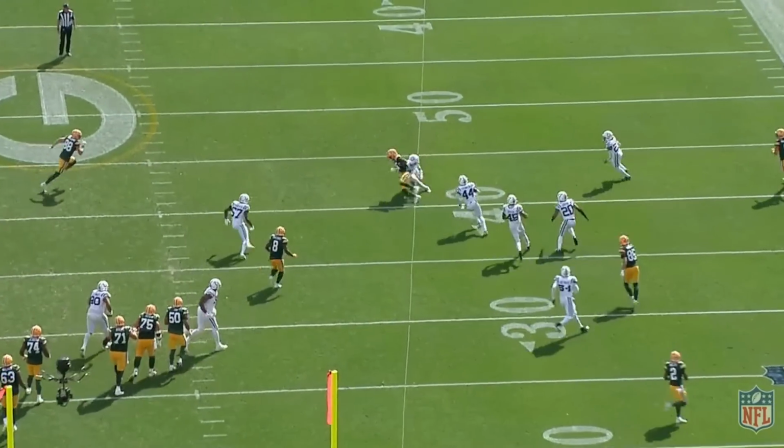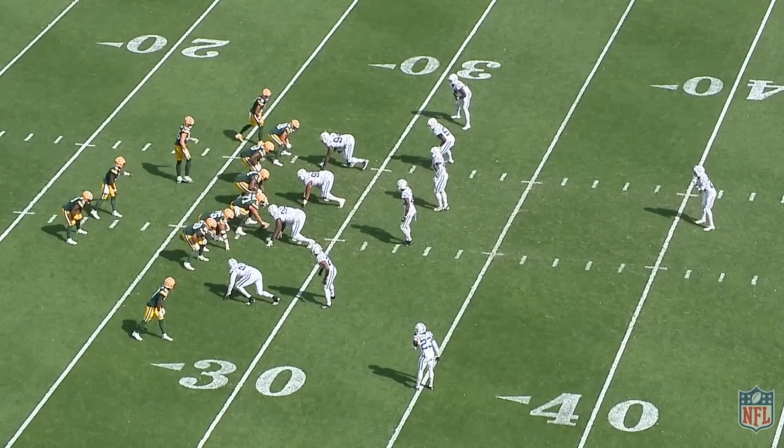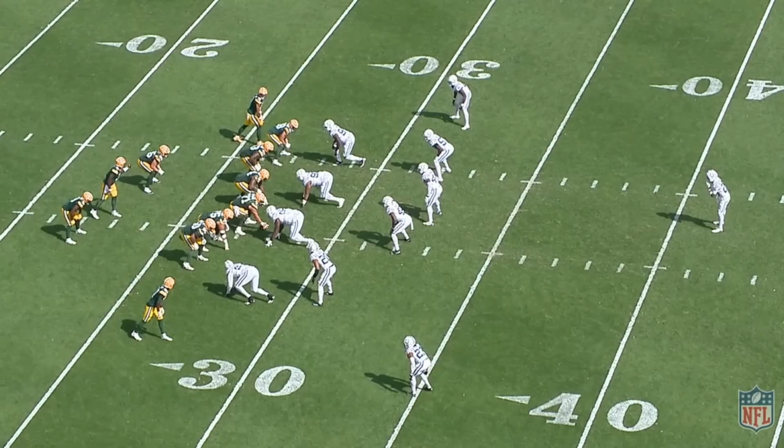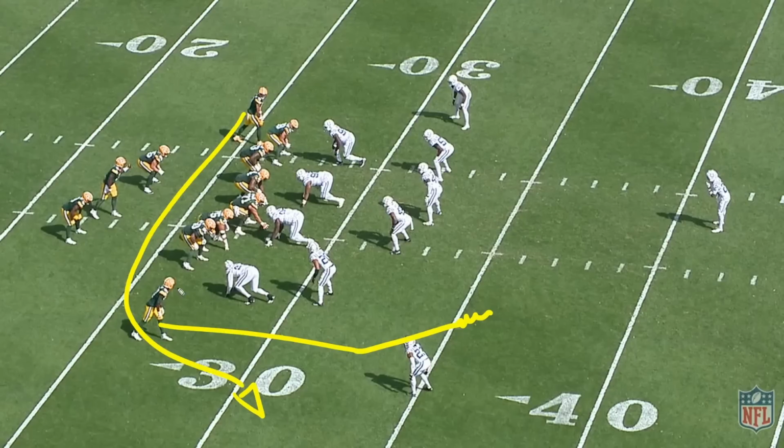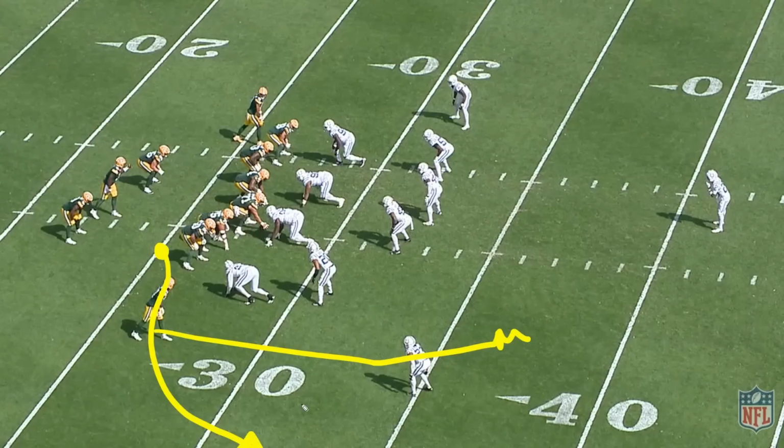So it's zone read. All we're doing is reading the C-gap player. Technically, I think he probably could give it to the back here. But then combined with that, we get a post or slant. So this thing where you kind of settle, coming across here, running the wheel or the rail outside, and then you get this sneak or hide flat coming across. So at the end of the day, the way to think about this play is there's something right here. Someone from the inside runs a slant or runs a wheel or a rail, and then you get someone in the flat.